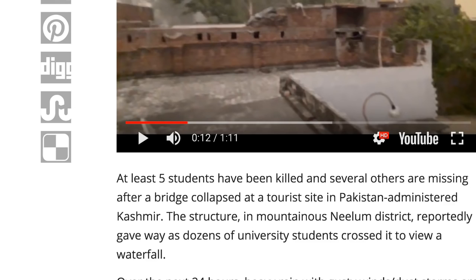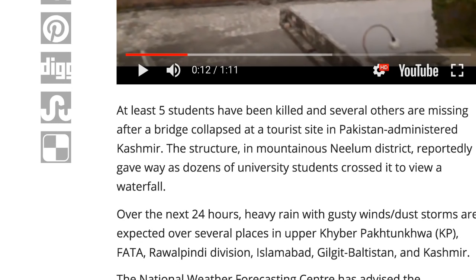At least 5 students have been killed and several others are missing after a bridge collapsed at a tourist site in Pakistan. Over the next 24 hours, heavy rain with gusty winds and dust storms are expected over several places in Upper Khyber Pakhtunkhwa, I think.